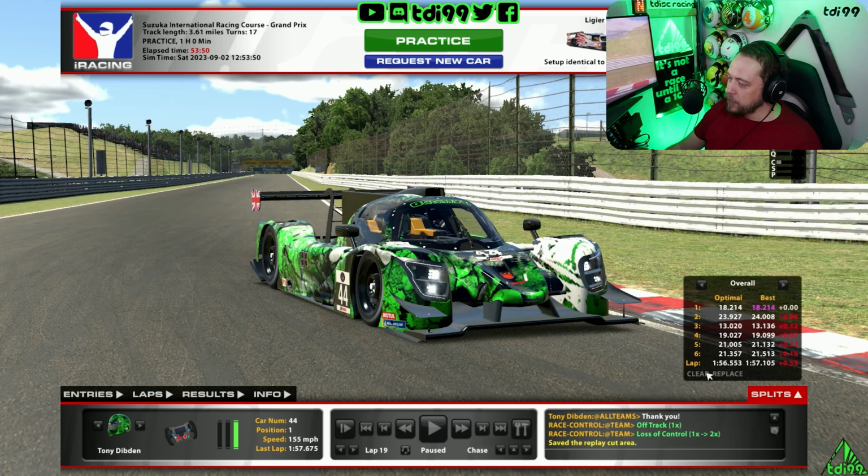My split times are all there for you. You can see my optimal there is a 56.5. This is where I think the open will definitely be in the 55s.